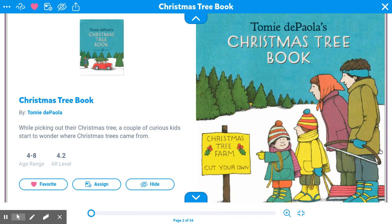This book is called The Christmas Tree Book, and it's by Tomie dePaola. Now, we've read some books by Tomie dePaola before, and this book is similar but a little different. It's not about Italy or about Strega Nona. It's all about Christmas trees, and there will be some facts in here to help us learn.